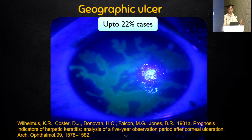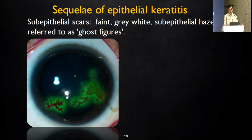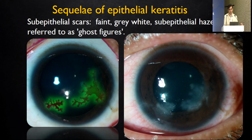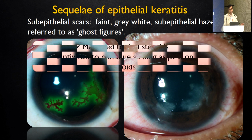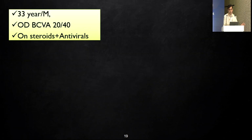A patient is likely to develop a geographical ulcer more in cases of delayed treatment, if the patient has been given topical steroids, and or if the patient is immunocompromised. In these cases, there can be sequelae of infiltration and residual scars in epithelial keratitis also. But in these patients, you can give soft steroids because these are superficial lesions, but antivirals need to be continued as long as the patient is on steroids.